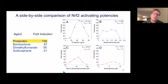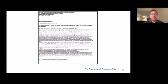The other thing to notice is that there's a bell-shaped effect with each one of these ingredients, or each one of these Nrf2 activators. So you don't get more effect by going to a higher dose. In fact, you get less of an effect. So there's a sweet spot in the dosing of each of these products. And going to a higher dose won't get you to the same level of Nrf2 activation that protandim has. So you might think the Tecfidera people maybe just underdosed. Well, that's not the case. Going to higher doses, they're never going to get to the same Nrf2 activation level as protandim.